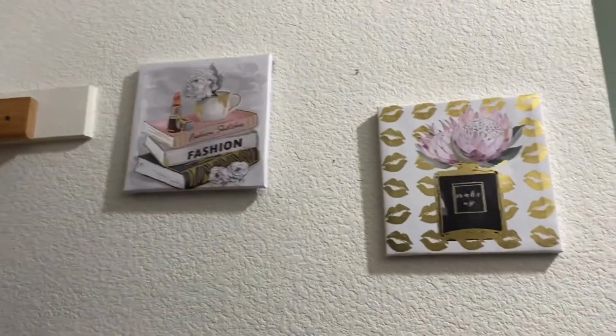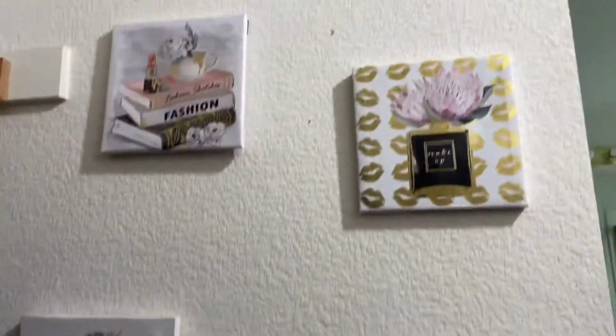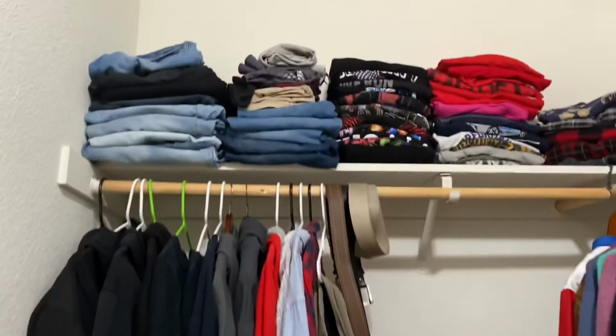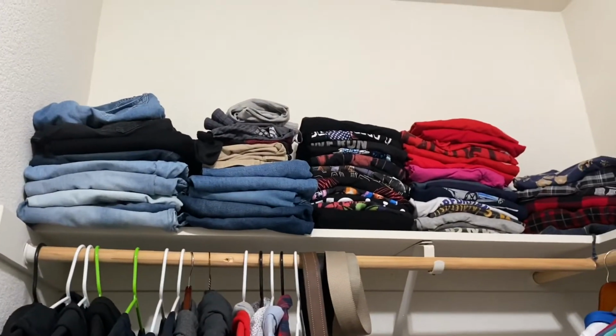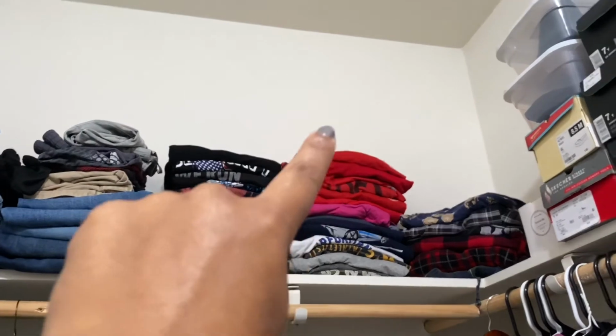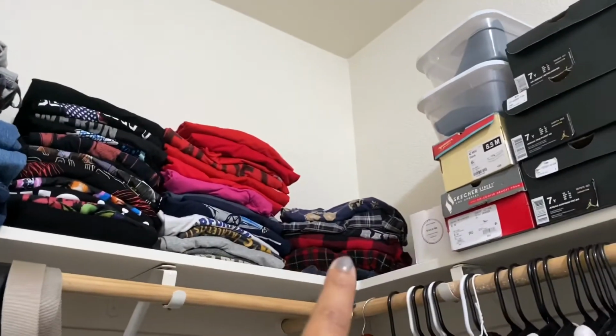Yep, so all done. And look how cute these dollar store pictures are. That's everything. All clean. I'm so happy that I'm able to walk freely in here now. And y'all see, I kind of tried to color coordinate his shirts. So all the black ones here, red, one pink, then some blue, gray. His pajamas are over here in the corner.